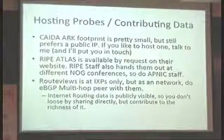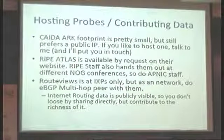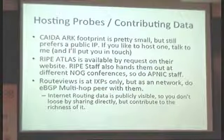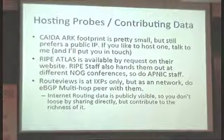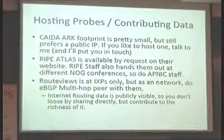Now, my last but one slide. Obviously, a lot of people are going to ask, so how do I get hold of all these probes? The APNIC ARC device is really small. It's the size of something like this small. But they like to have it on a public IP and IPv6. So if you are interested, talk to me. I'll introduce you to the people at APNIC, and you deal with them directly.